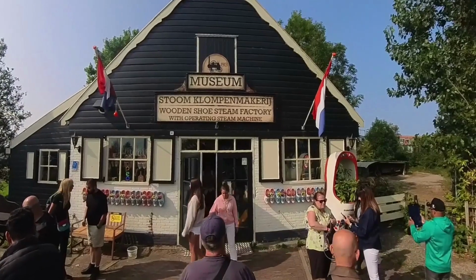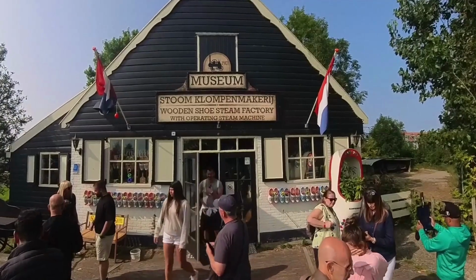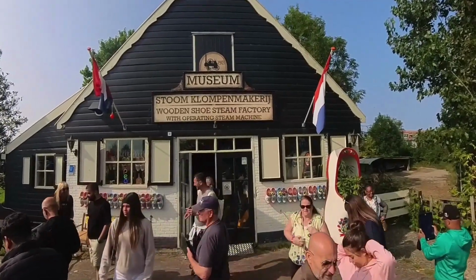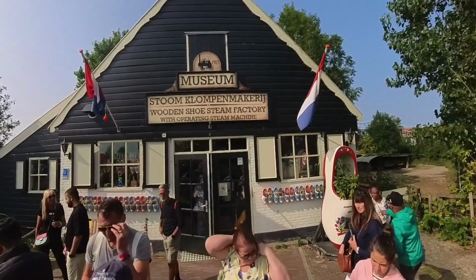The next stop was the place where they made wooden shoes. And this museum has a 1913 steam engine that they use to power their machinery, which we'll see in a minute.